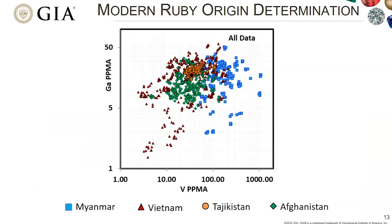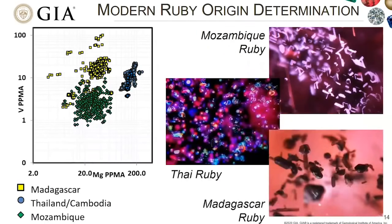Now, the situation isn't always so dire, I would say, especially for what we call high iron rubies. These are rubies from Mozambique, Thailand, and Madagascar. As you can see on the plot on the left, this is a plot of vanadium versus magnesium for these high iron rubies. We're pretty good at separating most of these high iron rubies. And what you can't separate with laser ablation ICP-MS, you can typically resolve by looking at the stone's inclusions. As shown on the right, these are photomicrographs of inclusion scenes in these different rubies.